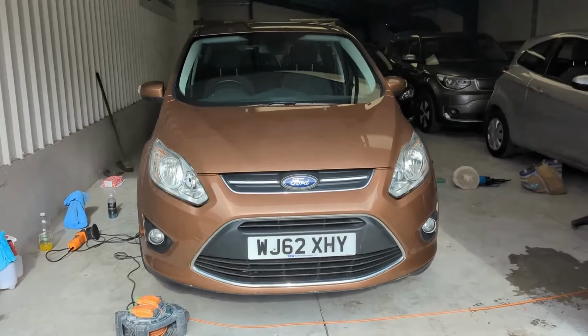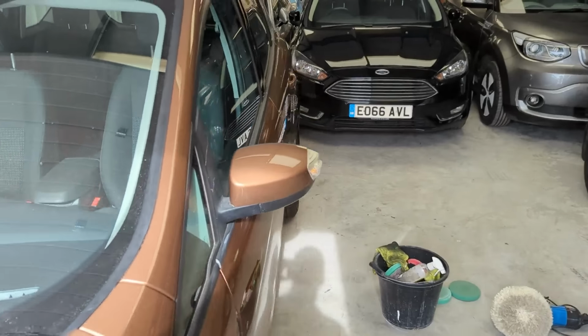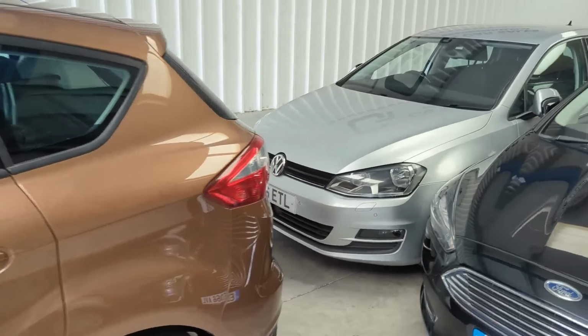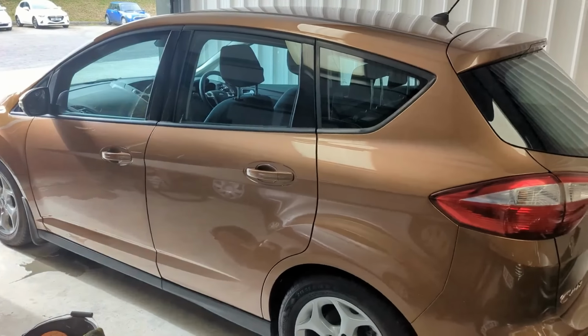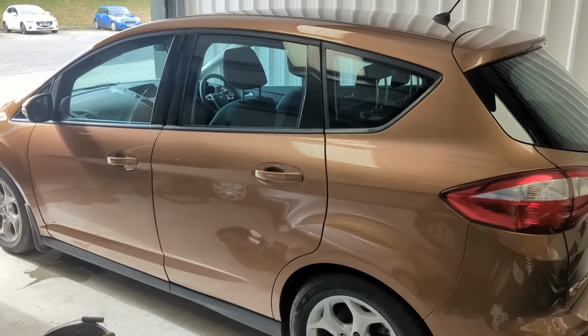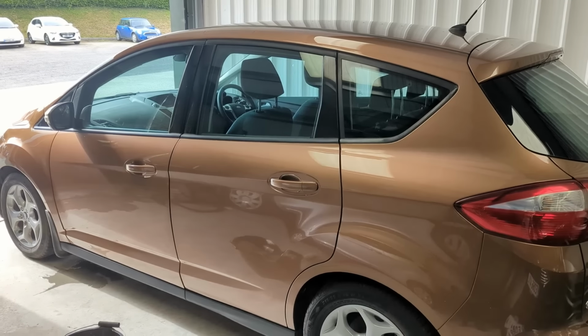Oh, I've been machine polishing again. I just seem to be incessantly machine polishing. So this is the C-Max that we had the wet belt done on, and I'm now giving it a machine polish because it's now MOT'd, serviced, all ready to go out the door for its new owner. So it's only done 54,000 miles on it, hasn't it?